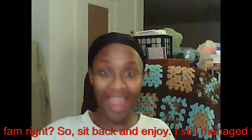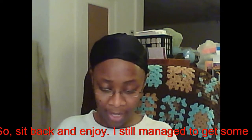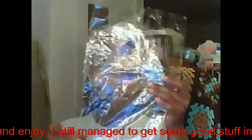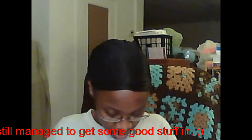I am making a top-down triangle shawl. You hear the plastic because on my trip this week, this is what I carried it in to protect it in my carry-on bag.